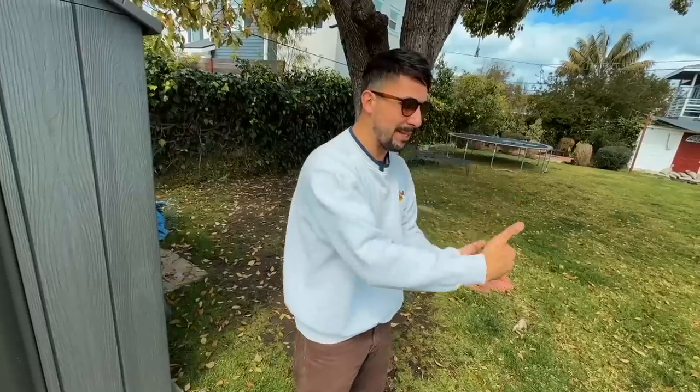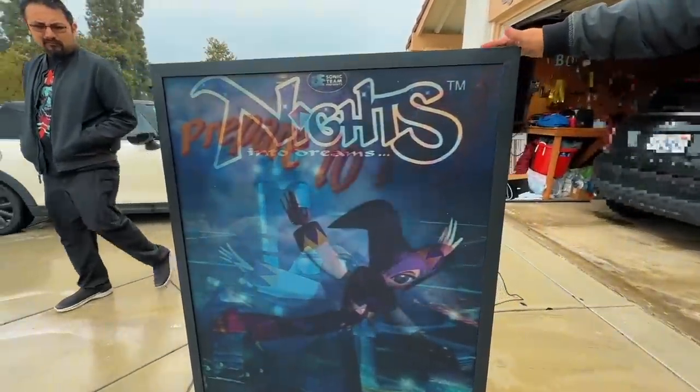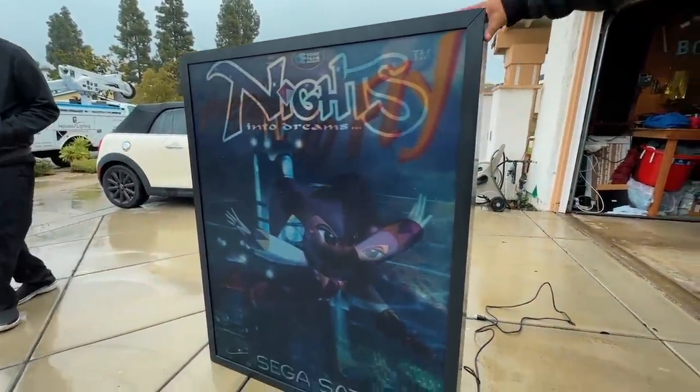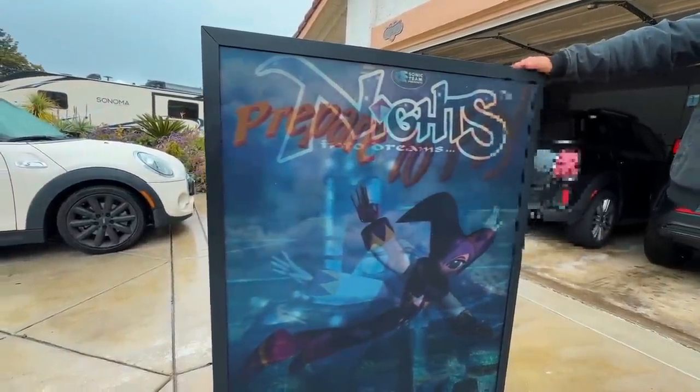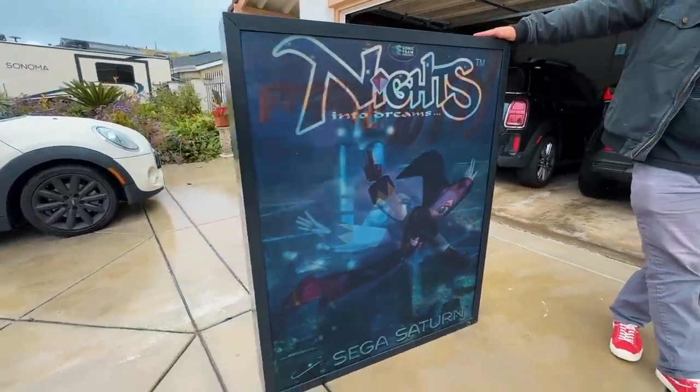So when we pulled this out and got it more outside of the garage, the more I moved around, the more I realized how pretty the lenticular was. Every angle that you moved, as I'm moving, you can see Knights into Dreams, and when you move over, it says prepare to fly. There's the prepare to fly right there. It was a perfect looking lenticular.